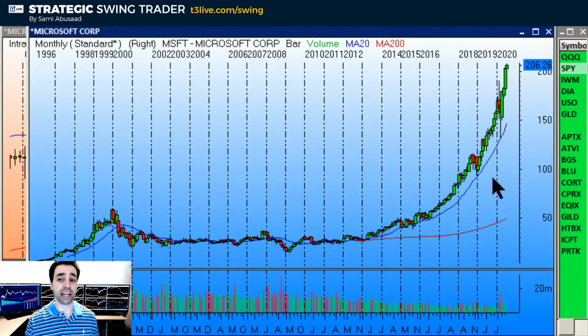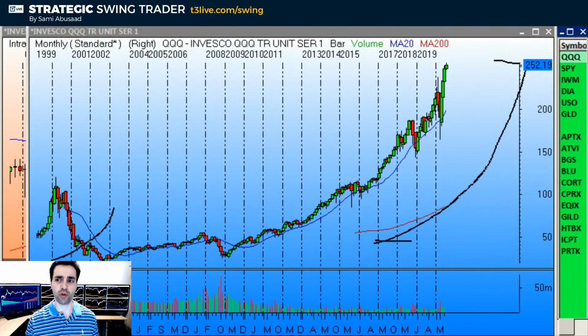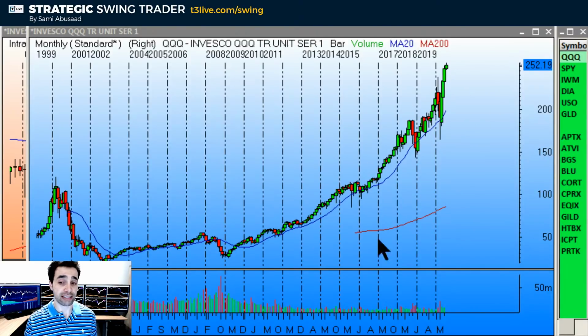So again, look at the chart, I mean, look at the move here. This dwarfs whatever move we got during the tech bubble. I mean, this is 10 times as big. And this is Microsoft, but it applies the same to the NASDAQ. It applies the same to Apple, to every other stock pretty much. The last decade or so, it dwarfs what we got during the tech bubble.